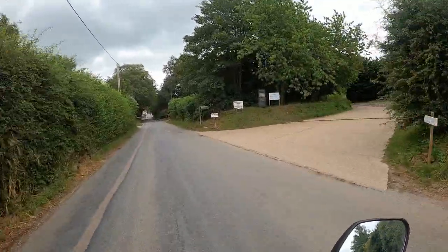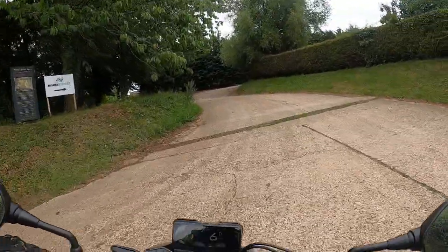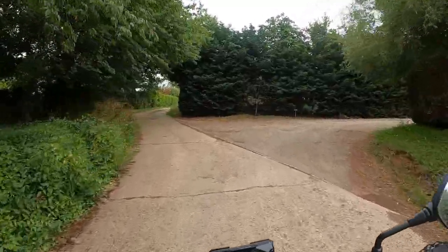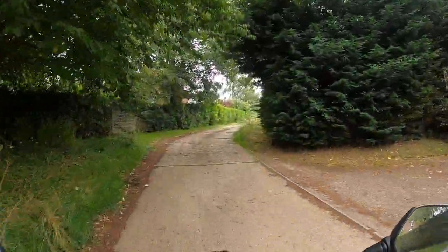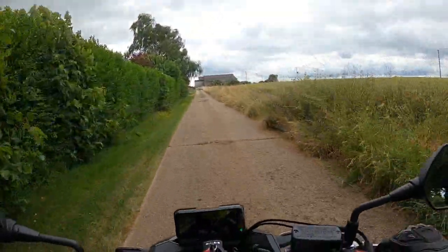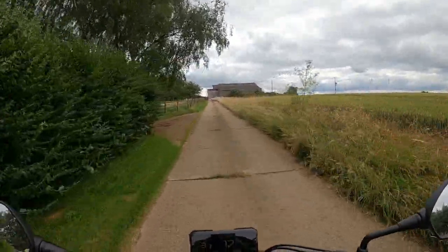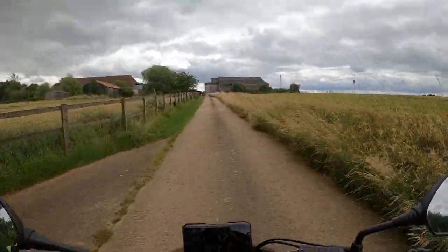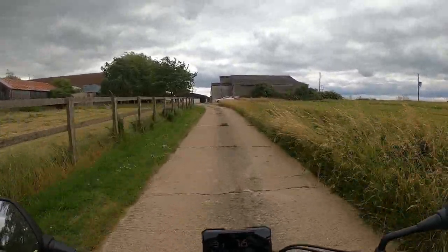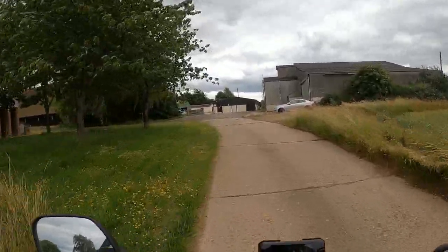Here's the turn, and there's the English Heritage sign up on the bank, just to confirm that I'm on the right track. Strange and unprepossessing approach up this workaday concrete driveway. Is the barn in a working farm? Certainly those are old farm buildings.